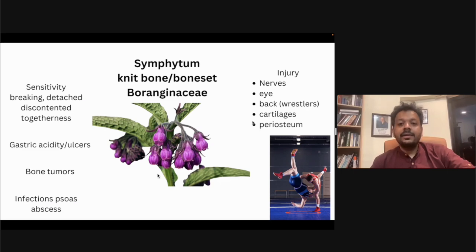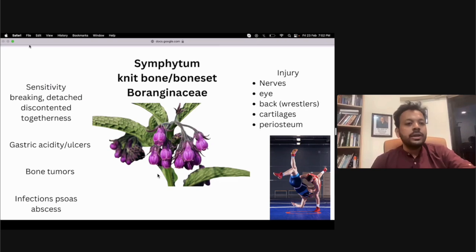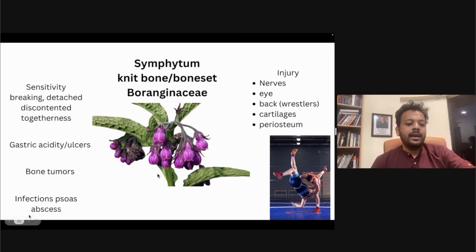Right? And what else do I want to tell you? The two things I want to tell you, of course, there is sensitivity of breaking, detached, discontented, togetherness, but they also are a very important remedy in acidity and acid reflux. Very often in acid reflux, we use Symphytum. And finally, we also use Symphytum in bone tumors. So if you are treating cases of osteosarcoma, bone tumors, bone cancers, metastasis to the bone, think about Symphytum in 6 potency. This is something I like to add and give you additional materia medica so that you can use it and understand it and help many more colleagues of yours.